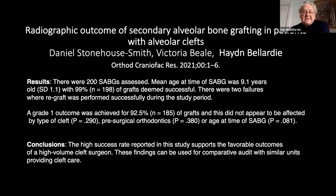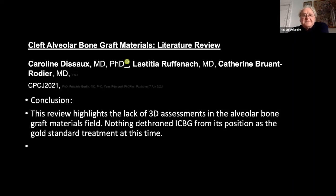Another paper that we've just had published was the results of 200 consecutive bone grafts. Again, the same group of patients, no pre-surgical orthopedics. We managed to achieve a 99% success rate in the bone grafts, with 92.5% achieving a grade one. That's over 185 patients out of 200 achieving grade one success. And I think what these papers indicate is that the high success rate reported in these studies supports the favorable outcomes of high volume cleft operations.